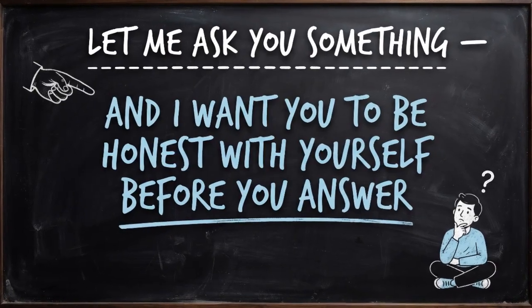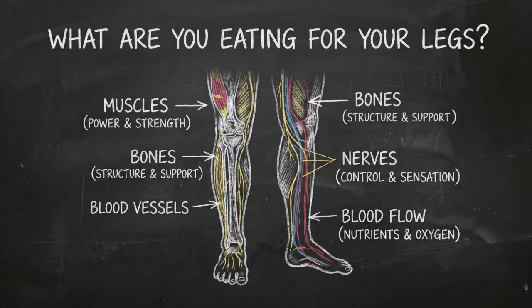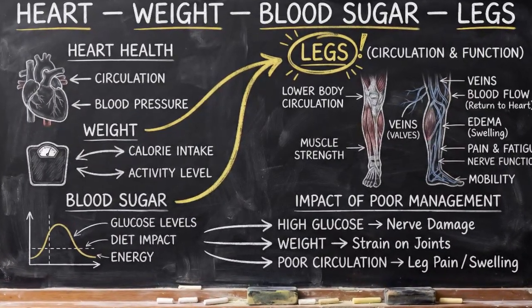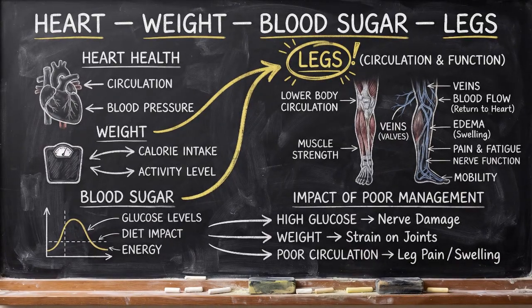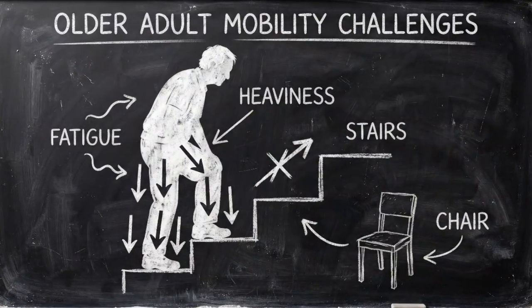Let me ask you something, and I want you to answer honestly. When was the last time you seriously thought about what you were eating specifically for the health and strength of your legs? Not your heart, not your weight, not your blood sugar, your legs. For many older adults, that question creates a pause, and that pause can reveal something important about how we think about aging and lower body strength.